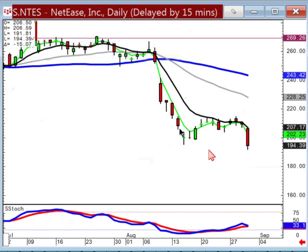Where's your first likely target? Back up here to the T-line. Now notice what you had, a little doji gap down. So if they start trading this lower, what do you got going on? A bearish J-hook pattern that tells you this wave right here should be the same magnitude as this wave.